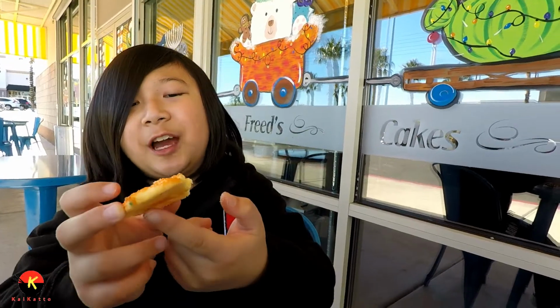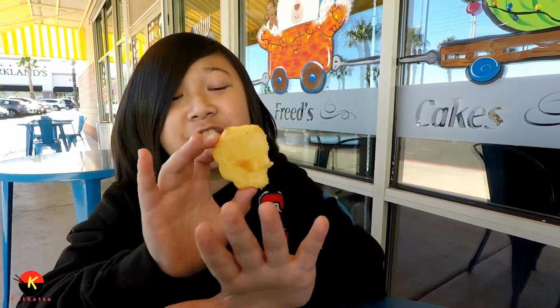Now this right here is really good. So the outside is kind of like a crunchy layer, and the inside is just so fluffy. And then you have the sprinkles, which give it an extra little crunch, and it's also fun looking too. So this one is really, really good.